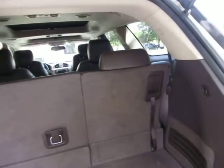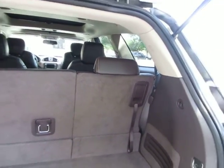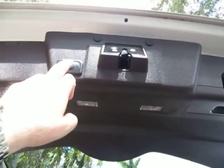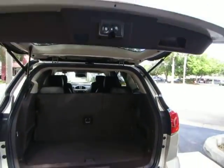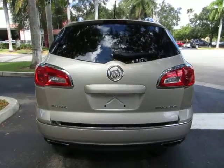By the way, I told you we have curtain side airbags back here as well. So a bunch of airbags. You've got 1, 2, 3, 4. 2 more in the front is 10, and the seat side airbags, 12 airbags. So lots of safety there. Power tailgate. Again, you press the button to close it. You can do it from your remote control or the switch on the inside of the vehicle.